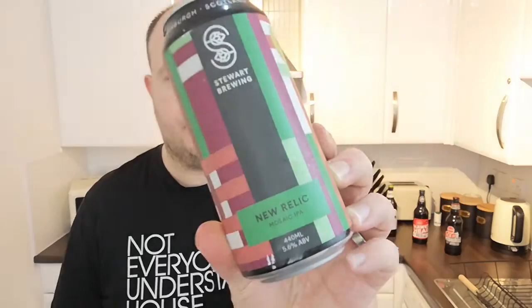Stewart Brewing then, New Relic. Let's have a look and see what it says. It says, a full flavoured IPA showcasing the trademark stone fruit and blueberry flavours of Mosaic hops. I was getting a berry note. Yeah, mate, it probably is blueberry. Yeah, I'm seeing it on the back end now.